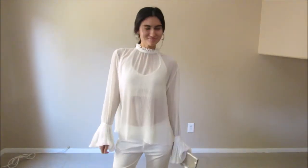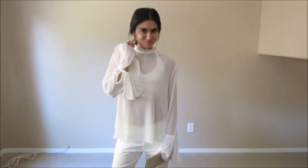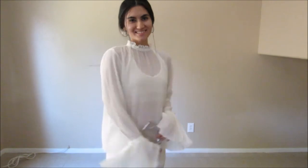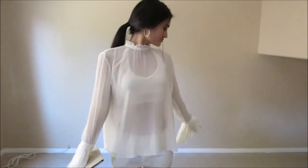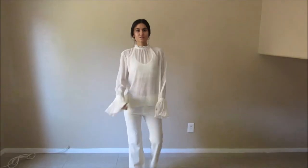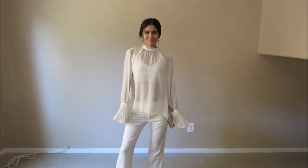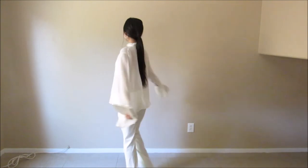So I'm a big fan of white on white, and this outfit is so fun, classy with a bit of an edge because the blouse is see-through. I paired a bralette underneath as a peekaboo effect, added some hoops and a silver clutch. This would be my I'm on a mission and can't be bothered look. You can look, just don't touch.